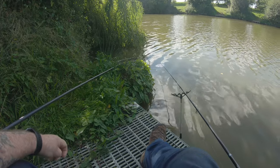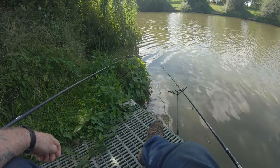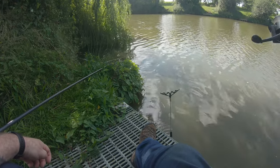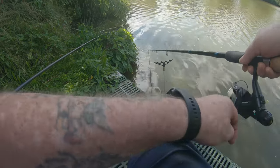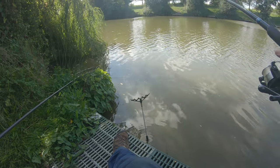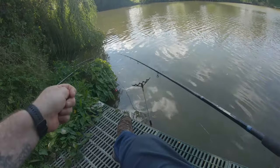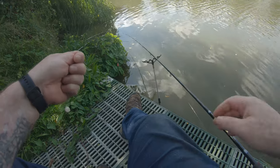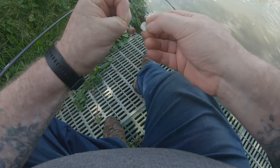It's a bite of chuck at the minute. And we're off. Oh, literally off. Bollocks. Off with a scale. So I think I've tagged him.